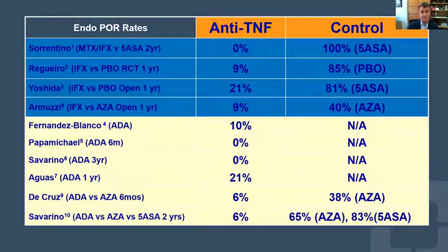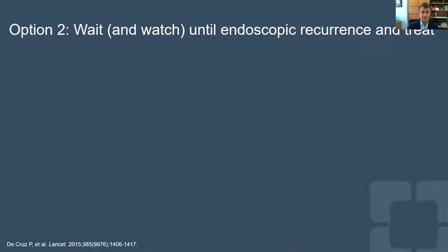It's not limited to just infliximab. All anti-TNFs seem to display similar efficacy for this postoperative prevention as shown in this table here. And so it seems to be a class effect. So that's option number one. We can use medicines to try and prevent or delay postoperative recurrence. Either antibiotics or anti-TNFs are the most well described.